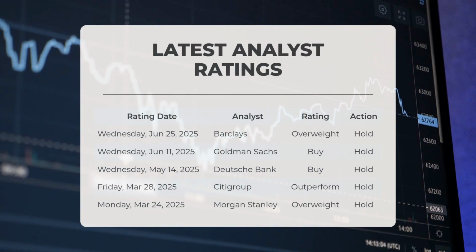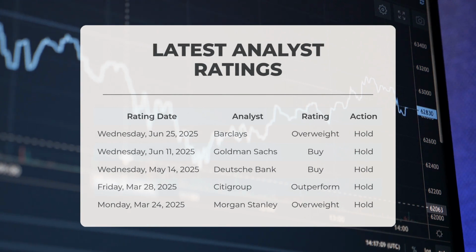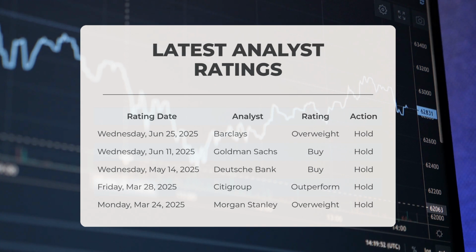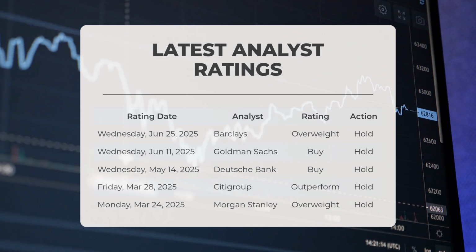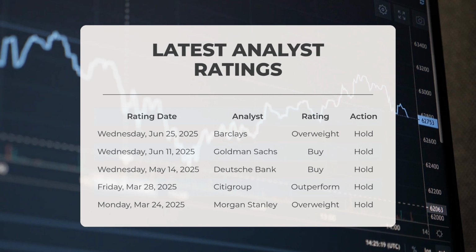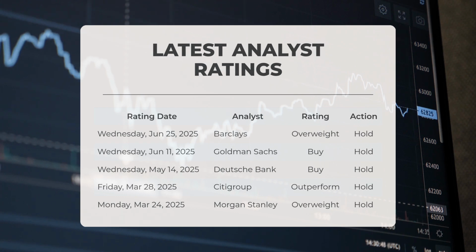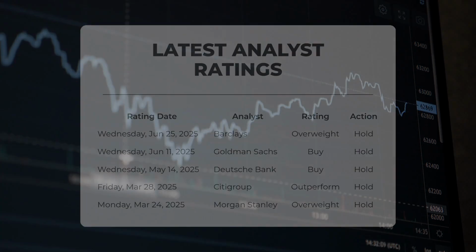Analyst ratings. On Wednesday, the 25th of June 2025, it was reported that Barclays assigned Hood an overweight rating with a hold action. On Wednesday, the 11th of June 2025, it was reported that Goldman Sachs assigned Hood a buy rating with a hold action. On Wednesday, the 14th of May 2025, it was reported that Deutsche Bank assigned Hood a buy rating with a hold action. On Friday, the 28th of March 2025, it was reported that Citigroup assigned Hood an outperform rating with a hold action. On Monday, the 24th of March 2025, it was reported that Morgan Stanley assigned Hood an overweight rating with a hold action.